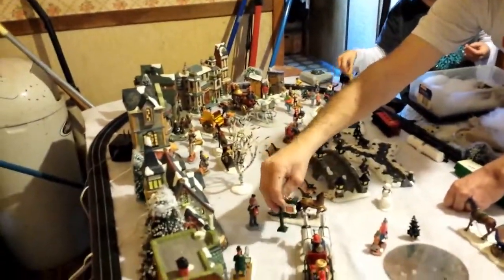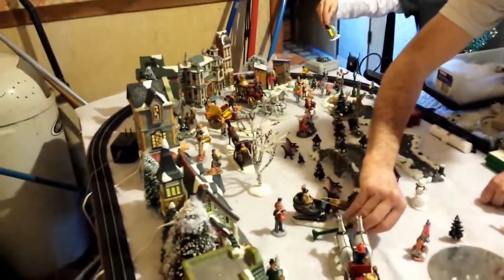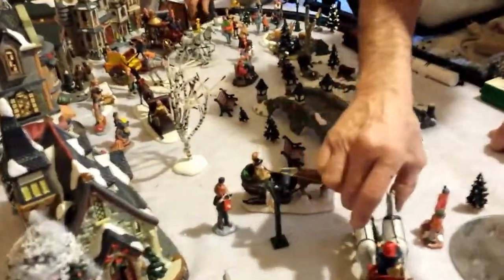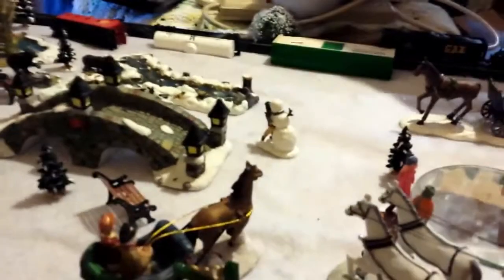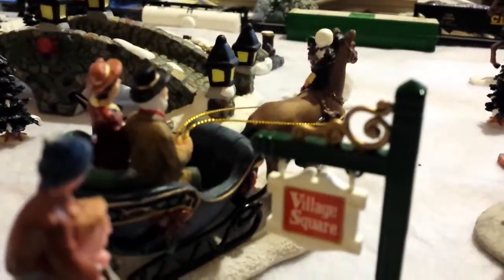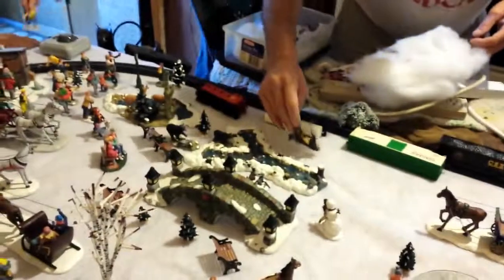Maybe we'll put it over here. There's a fisherman. Daddy, there's Katie, your fisherman. Right here. That's right there. I found one. Oh, more wood. I'm going to put this over here. Well, kind of crowded.